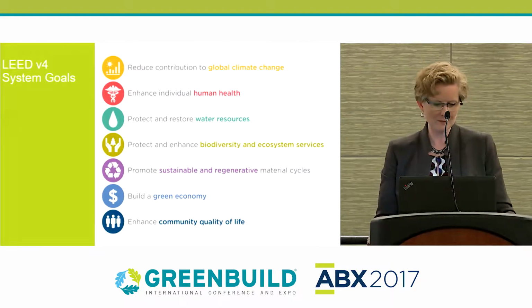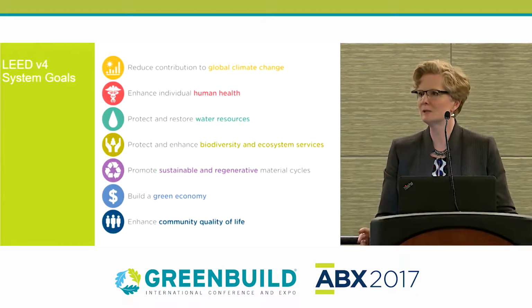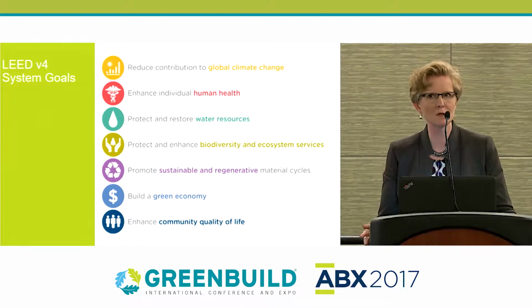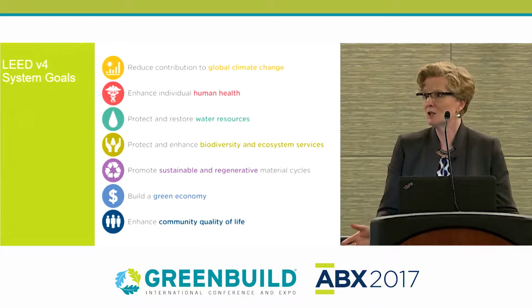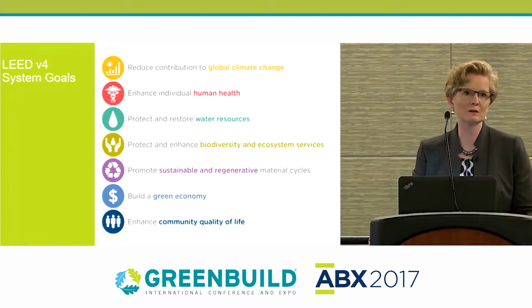And some of you may be familiar with this, our V4 System Goals. Obviously, we looked at the UN Sustainability Goals, and these are one of our driving forces, and these are the sustainability and system goals that V4 was looking for. So climate change is obviously a key one. The second most important one, and if you look at the points distribution, you'll see this, is human health.